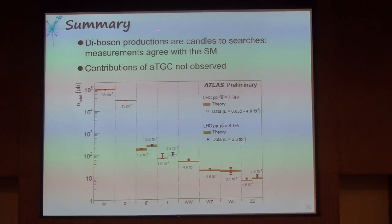So to conclude, I'll show you diboson. Actually, I kind of emphasize the impact of searches. And the diboson standard model measurements are all very much in line with the standard model. So to say, on the standard model sectors, the measurement has nothing deviating from it. Thank you.